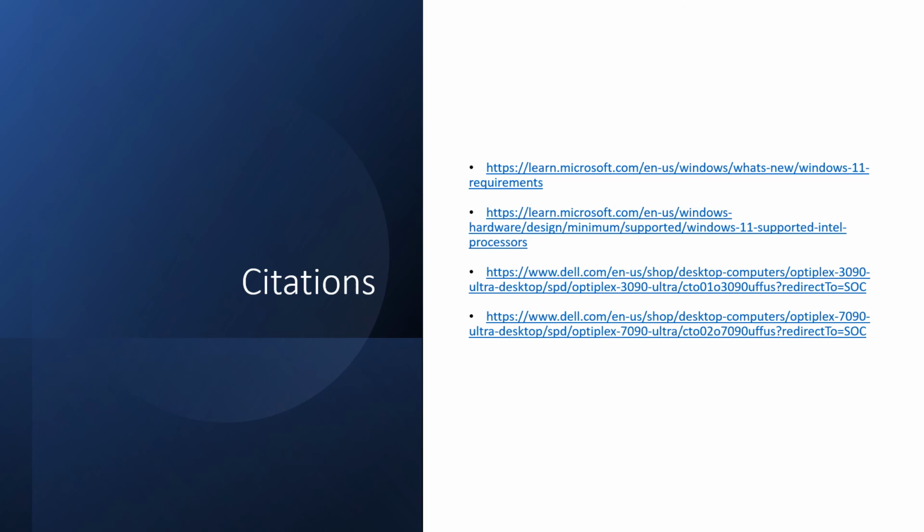And then the other two links, of course, are the initial desktop that I picked out, which is $499, and then the other one with a little bit more of a performance boost. But both are fully Windows 11 compatible and come with it pre-installed.